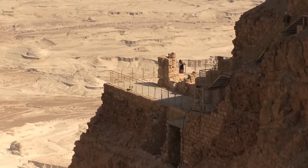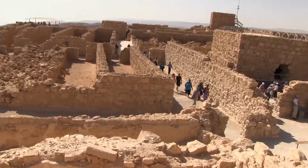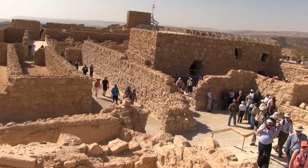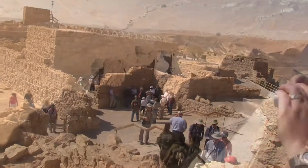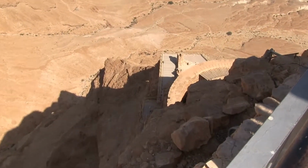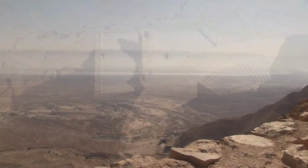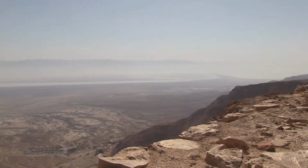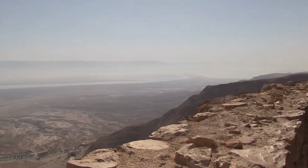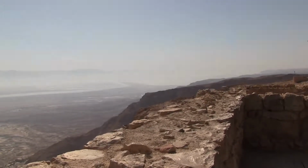The last of the rebels fled to Masada after the destruction of Jerusalem in 70 AD and joined those already at the fortress under the leader Eliezer ben Yair. In 73 or 74 AD, the Roman 10th Legion, led by Flavius Silva, laid siege to Masada. As defeat became inevitable, the rebels and their families decided to die rather than become Roman slaves.